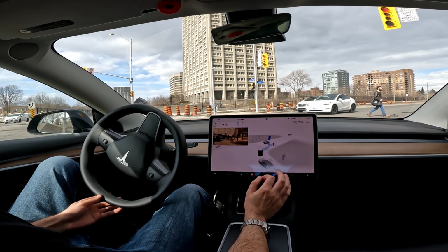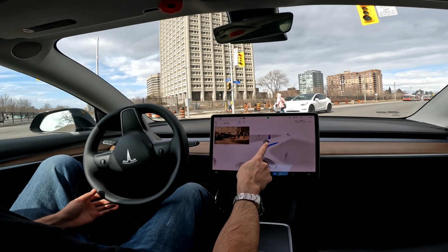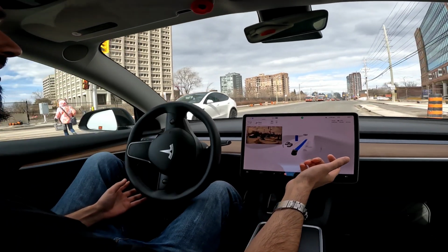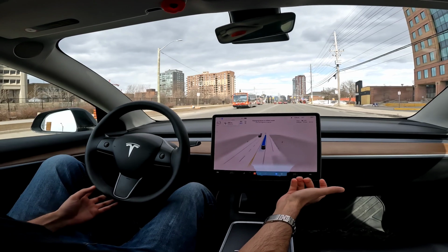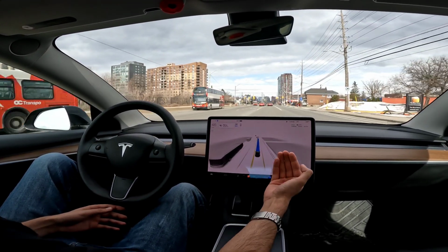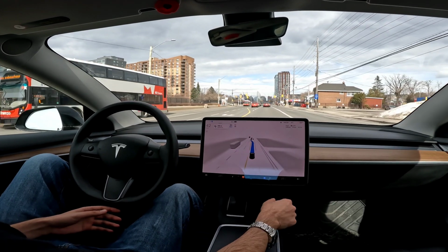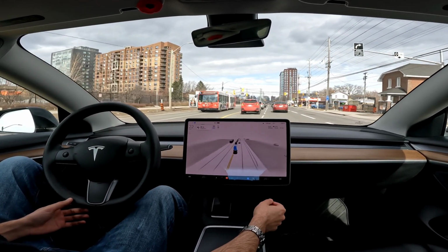Oh, yeah, beautiful. Okay, so it was going to commit to the turn, but it saw the pedestrians on both sides. See, they're blue, so yeah, okay, it cares. And then you get demoted to black if it cares about you less, and then it goes full on gray when it's just like, yeah. It is, yeah, cool.